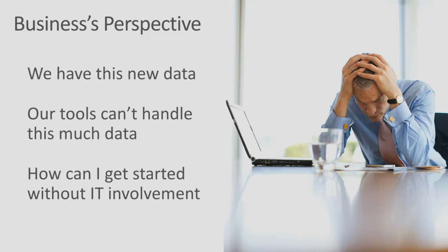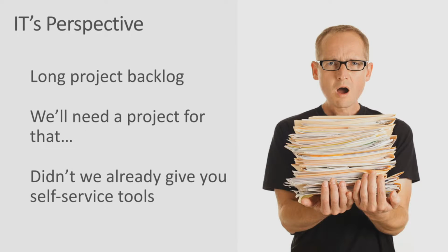Now, how can I get started without IT involvement? That's oftentimes the thought process. There's a lot of shadow IT, there's a lot of other things going on here. But naturally, that's not the best way to go about this, and it should be a symbiotic relationship between the two. IT's perspective on this is really, we have a long project backlog, so we're busy. We're going to need a project for that, and oftentimes it may be funding from the business to do it. So what can you do to help us along this path? And didn't we already give you self-service tools? Shouldn't you be able to do this on your own?